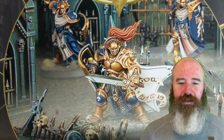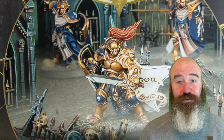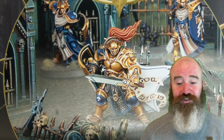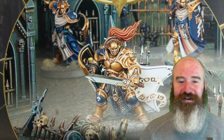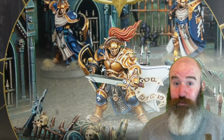You can argue that this little bit of plastic isn't really worth that monetarily, but that's what GW charge for it. You're not going to find it much cheaper from other places. You might get a bargain on eBay every now and again, but not very often. But yeah, anyway, what else is in the issue?